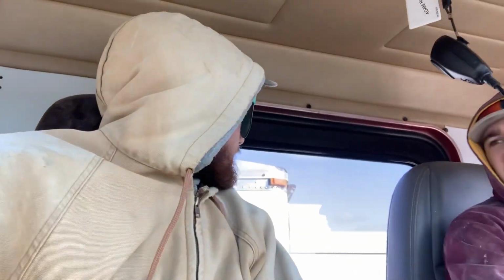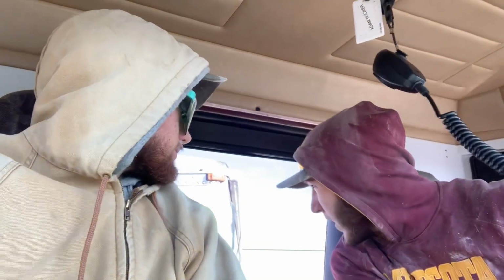So we got one semi loaded, and we're gonna leave it sit here for the night, and then there'll be another video coming later of hauling the corn to the ethanol plant. So you better stay tuned for that video. But right now Aiden's gonna back the semi back where it was parked, and his dad is going to get the other semi, and you're gonna fill that one up, right? Yep. Do it all over again.